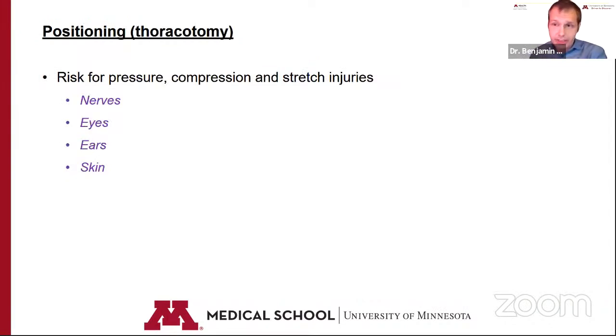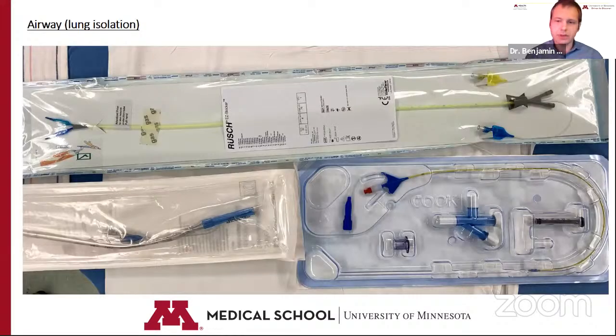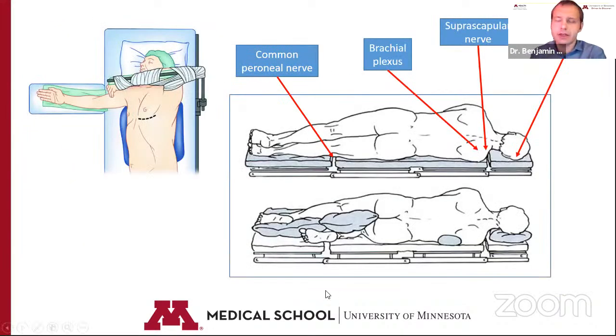The next part, positioning. So this is something that all of us are very familiar with, but again, in pediatric anesthesia, the same issues apply for positioning. Especially for thoracotomies, there's risk for pressure, compression, and stretch injuries, and the main areas that are involved would be nerves, eyes, ears, and skin. And as you can see here, typical areas that are under higher risk for injury are the common peroneal nerve, the brachial plexus, the suprascapular nerve, and then obviously eyes and ears.